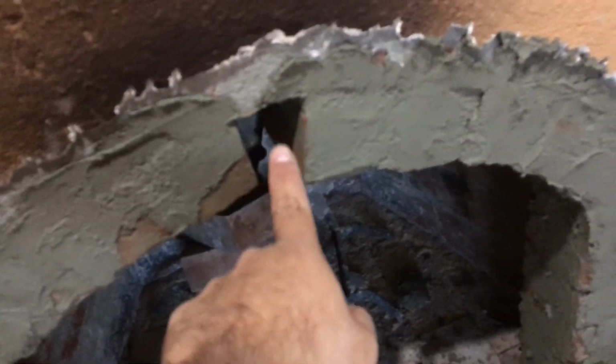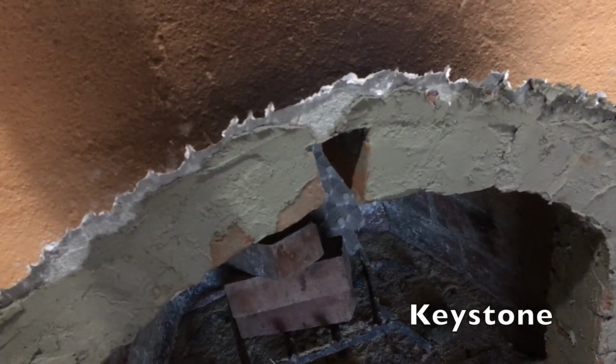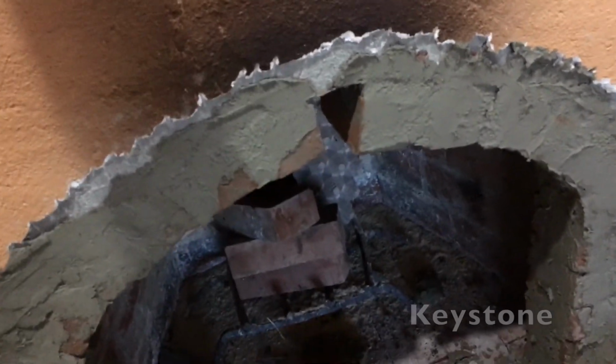So what we're doing here is we're making a key. In Spanish, it's called a candado. In English, I think it's called a key. I'm not 100% sure. But the archway is there.